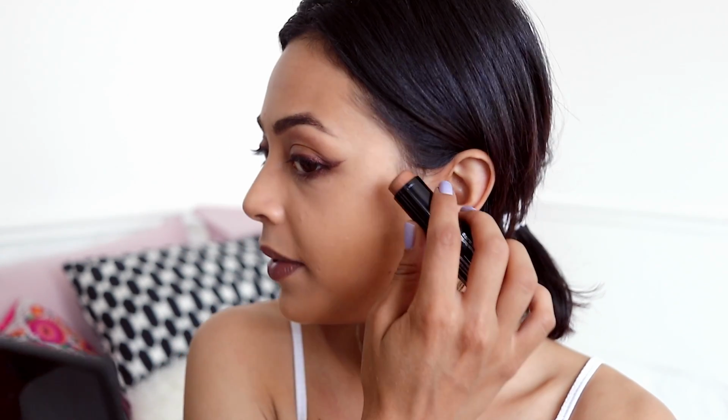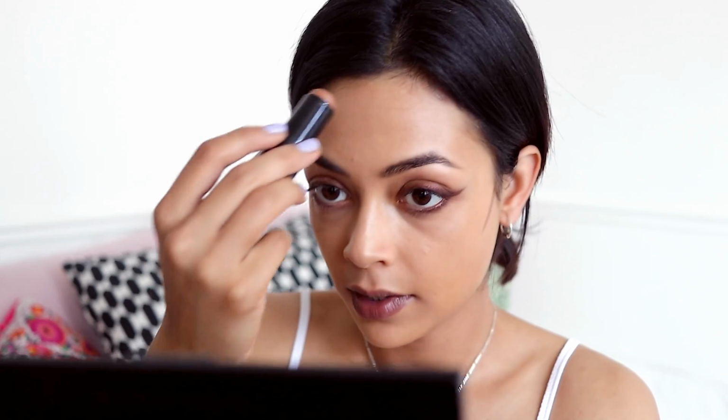I've been using this NYX Mineral Stick Foundation in the shade Cool Chestnut, and I just use a teeny tiny bit of it, not too much, because like I said, I'm liking that natural look. I'm just taking it there, a little bit on my forehead, and just a little bit on the jawline, not too much.